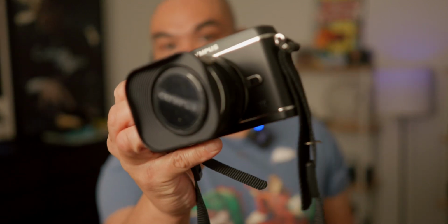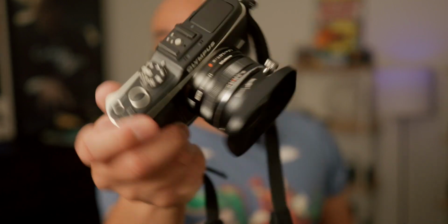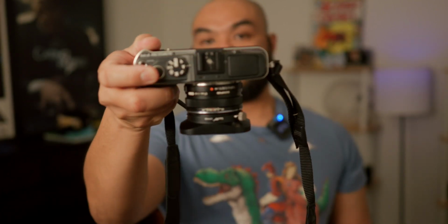I'd really like to see something smaller, something pocketable. I've been using the Olympus CP3 basically like a point and shoot. Look at this thing. It's not a point and shoot. It's not the size of a point and shoot at all. The lens does not retract, and I do not own pants with pockets that big.